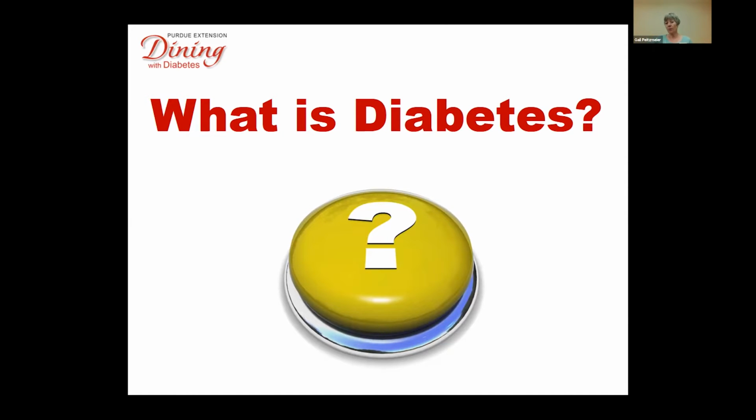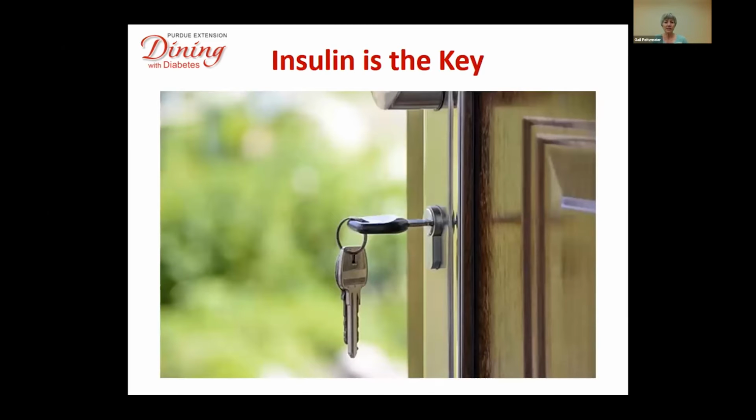Then you have the other part, which is insulin. And insulin is made by a very important organ in your body called the pancreas. And insulin acts as a key to open the door to that cell, so the sugar, blood glucose, can get into the cell and do its work and allow your body to function as it should, normal. So here again, as you see, insulin acting as a key.